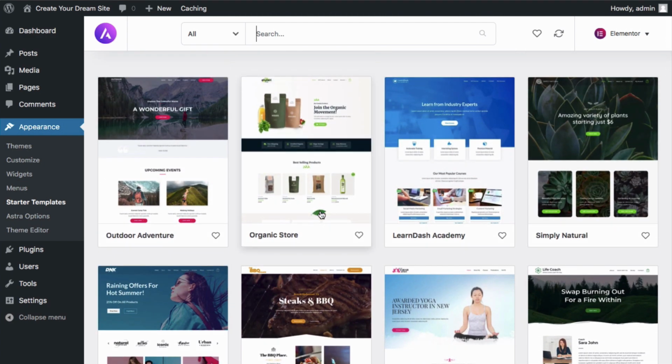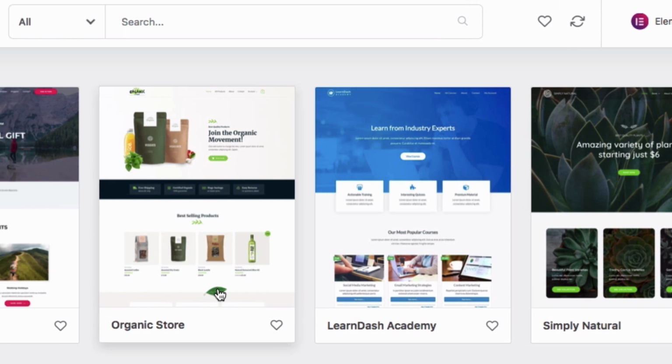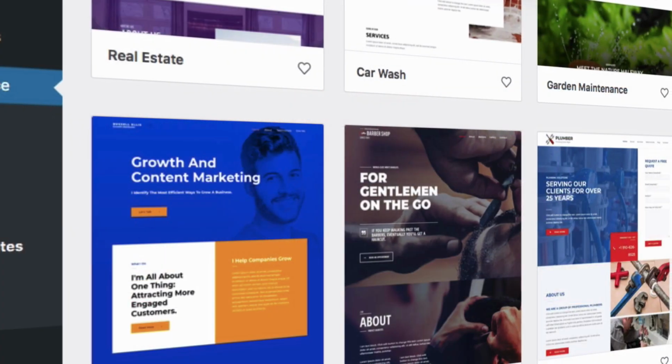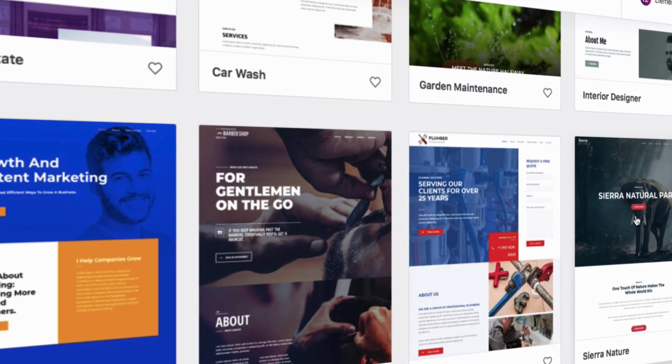Now, whether you're an entrepreneur, business owner, freelancer, influencer, you're covered, saving you a ton of time and money, and all without the overwhelm and headache of trying to get a website customized with a preset template. Trust me, it's game changing.